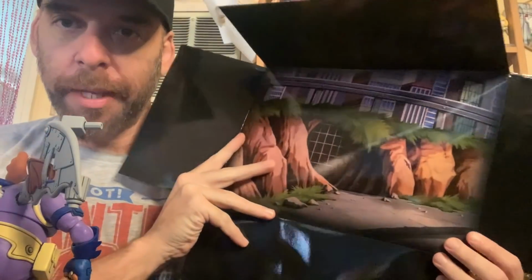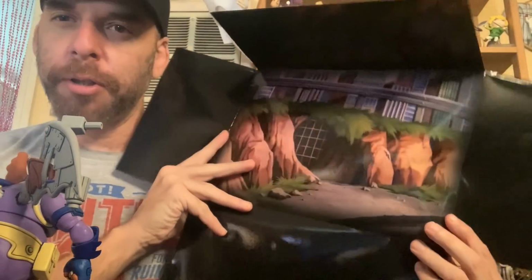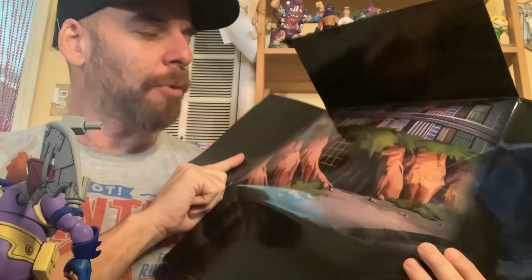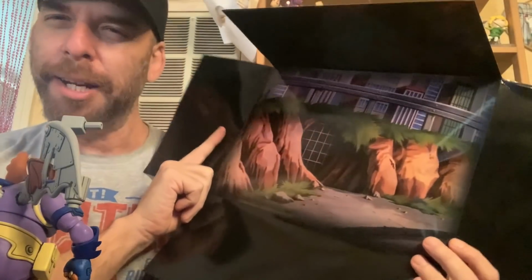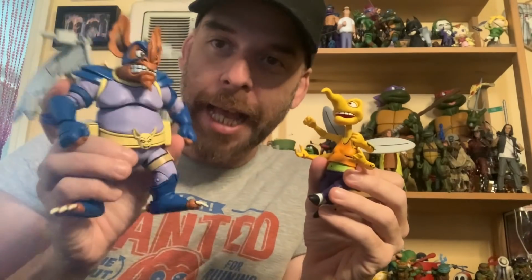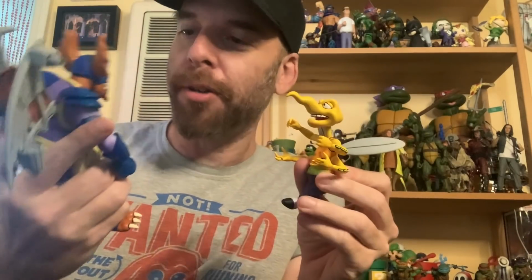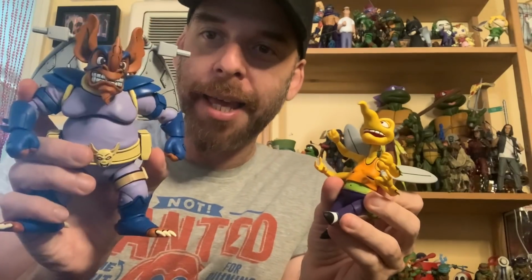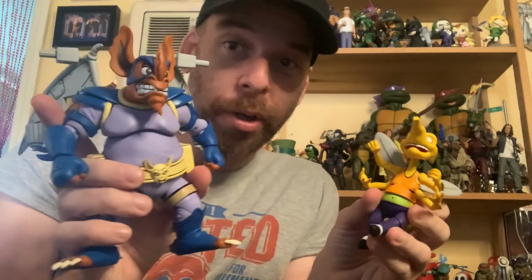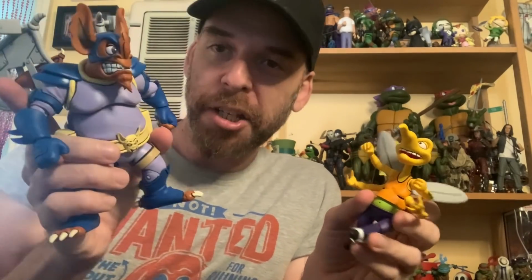This is the backdrop for the Wingnut and Screwloose. Did this one come with anything? I don't know if I'm remembering it did or if this is brand new, but I do like this. I'll be using this for something. And now to the figures themselves. Check it out. I mean, look at these guys. Look at the size of this dude. I'll compare him to the turtles in some photos later, but this guy is big, okay? Big and plump. And this is like a new model, I think.